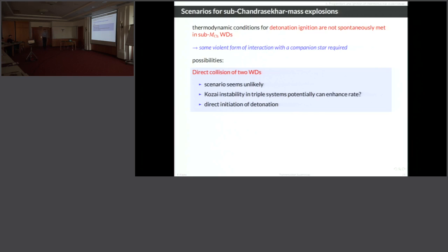Now, this scenario that we actually collide two white dwarfs head-on seems rather unlikely. However, recently there have been some arguments that the Kozai instability in triple systems could actually enhance the rates that are expected there, but this is still unclear.